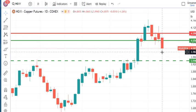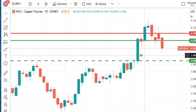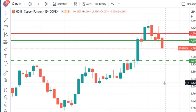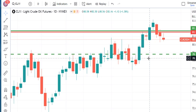Copper, I like the weakness. It's not super weak. It implies a sideways move on Monday. The difference between the buy and sell level in that market's $3,750 a contract. Now, crude oil. I think it should go lower. The bias is for a move higher though, so be careful here if you're on the short side.